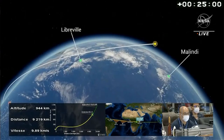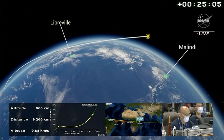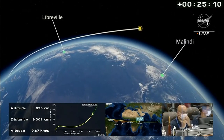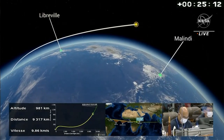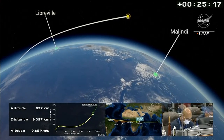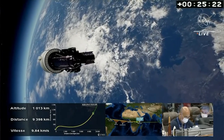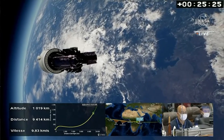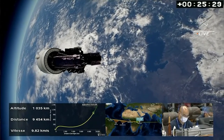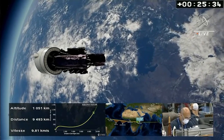Extinction ESC. Tous les paramètres à bord sont normaux. The shutoff, the cutoff of the engine was confirmed exactly as expected, with the exactly expected altitude and speed and velocity. So now we have entered the coasting phase, the ballistic phase, that will last for a little more than 2 minutes.